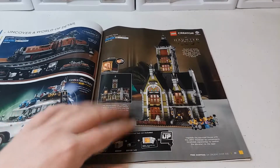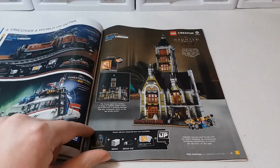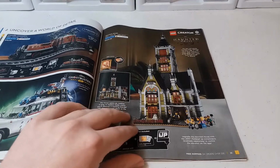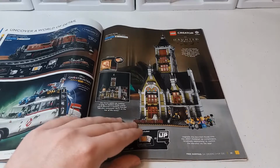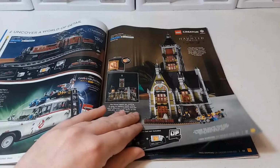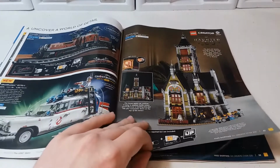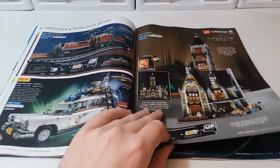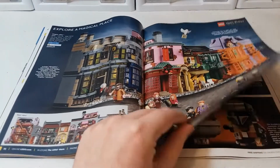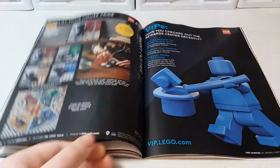But Haunted House, this is a pretty cool one from what I've heard, except for the fact that the drop tower doesn't really work all that well. It works, but there's something messed up with the mechanism there. So I'm not sure if I'll get it or not. I guess we'll have to wait and see. It is a little expensive at $250. So yeah, Harry Potter. I don't care much for Harry Potter. I don't know anything about that, so skip it.